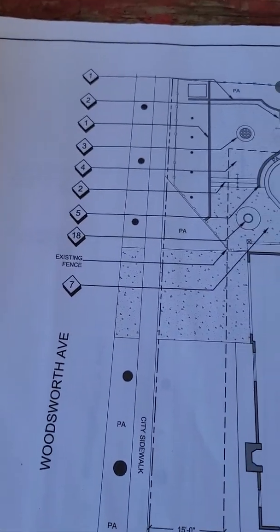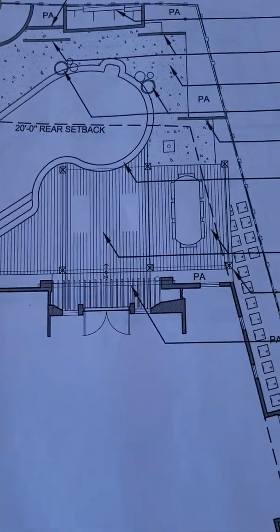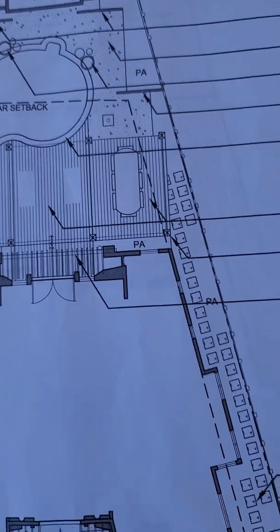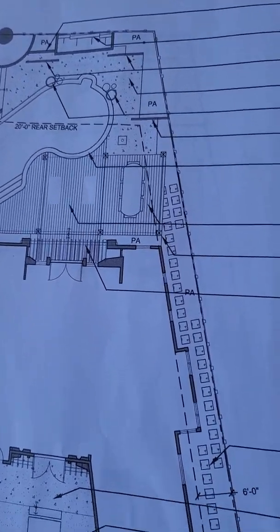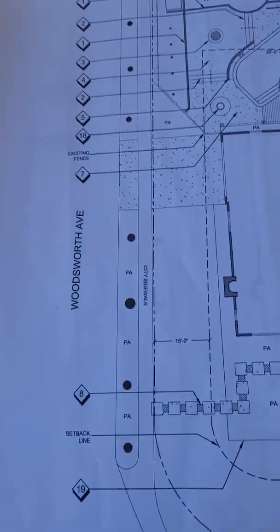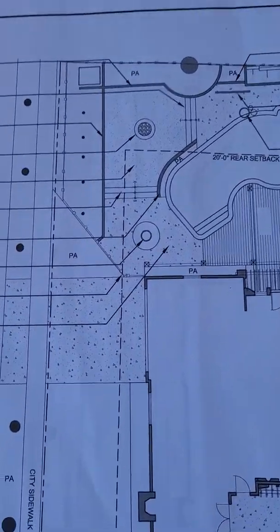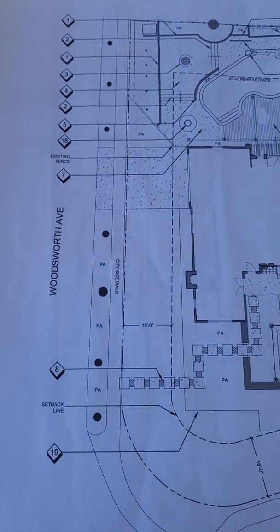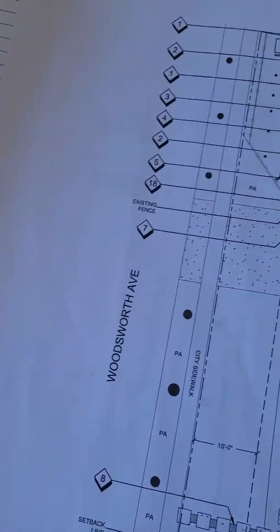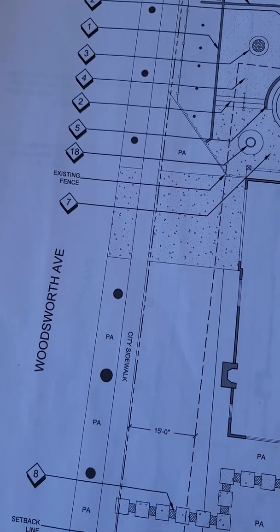So anyhow, this is a really cool project that I'm working on with multiple people. These are the ones where you make the big bucks. But this is also somewhere where you can lose a lot of money if you're not careful on what you do and how you price out these jobs.